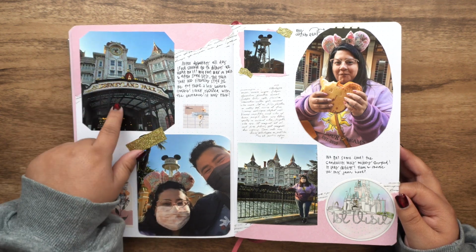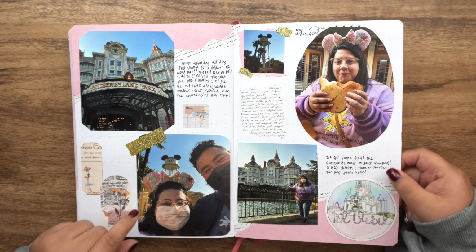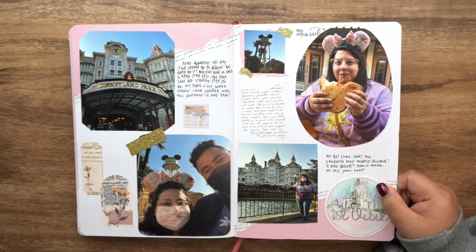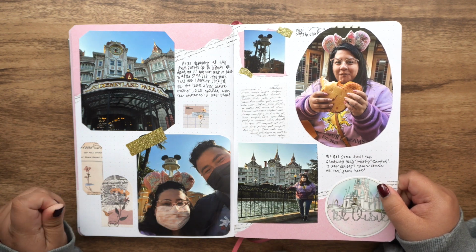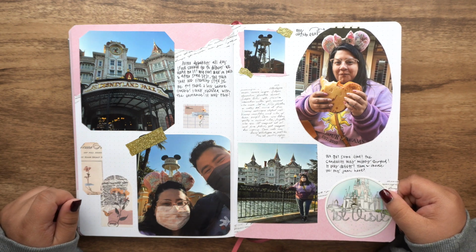I still love this photo right here. My husband takes the most unflattering photos of me. We ended up getting a ham and cheese sandwich there, which was really good. And yeah, it was so fun.